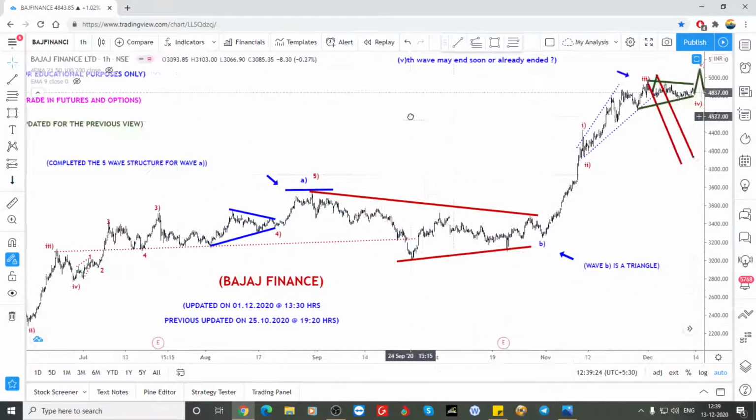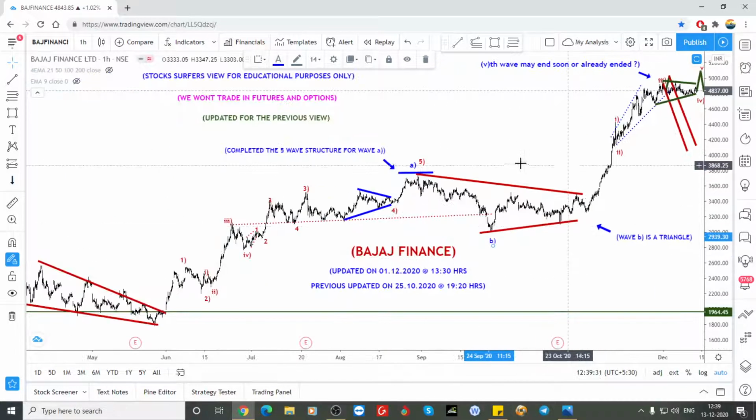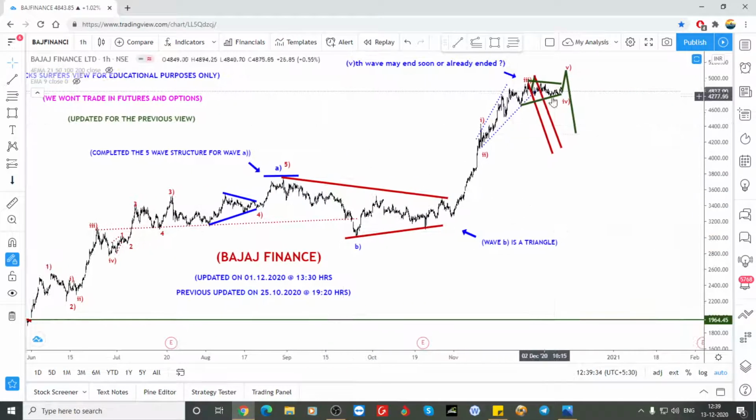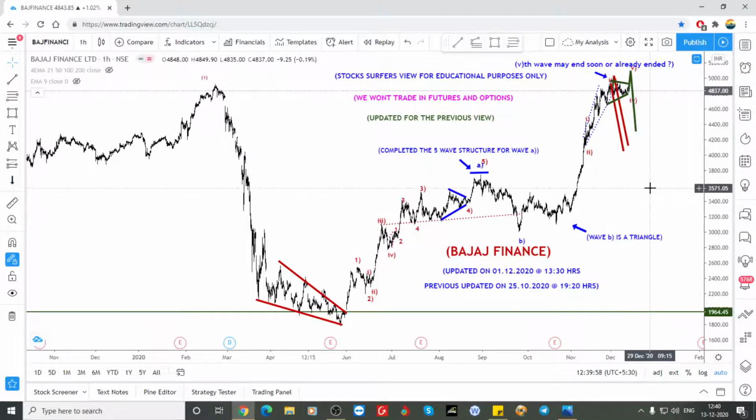So in that case, if this is the B wave, this could be a 1, this could be a 2, and it can keep on extending also. So in that case, if it is not a triangle, mind that B ended here, this could be a 1, and the high is not yet broken, so this could be another 2, and 1, 2, like that it may keep going, but I am expecting another 50% drop, again to 3600.